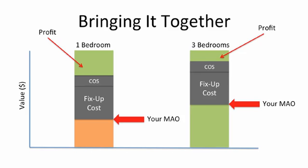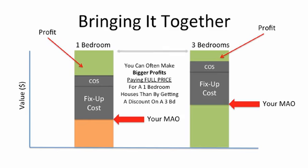You end up with a larger profit by buying a one-bedroom house and converting it into a 3-bedroom house than you do by just buying a 3-bedroom house at a discount in the first place. You can oftentimes make bigger profits by paying full price for a one-bedroom house than by getting a discount on a 3-bed. This is a strategy that most real estate investors completely overlook. They just don't understand how it works. But it has been such a profitable strategy for me that I want you to see it. So in the rest of this action plan, I'm going to show you how to go find these one-bedroom houses and put this whole strategy together. So let's go dive in.